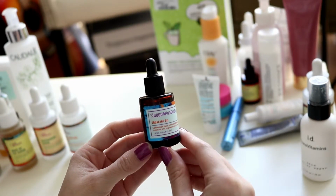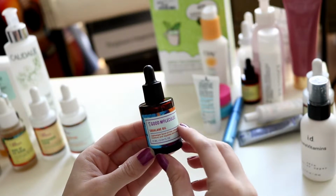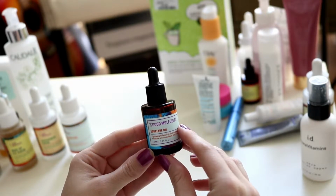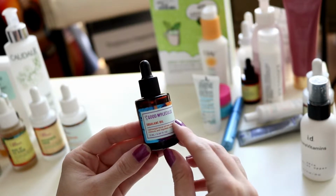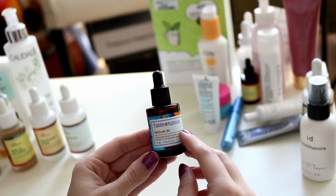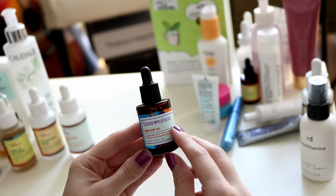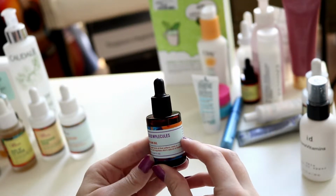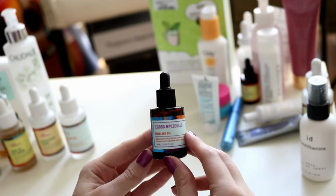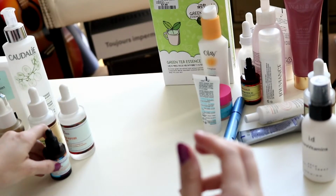In the morning, I'm also going to use the Good Molecules Squalane Oil. Now, I'm not sure how well this will work in the morning for me. I'm a little concerned that this might be too oily and might not sit well under makeup, or I may have some issues maybe with moisturizer after using this. So we'll see. I'm going to try it. It says it's a lightweight facial oil, so I think it might be good to at least try it in the morning, see how that goes.